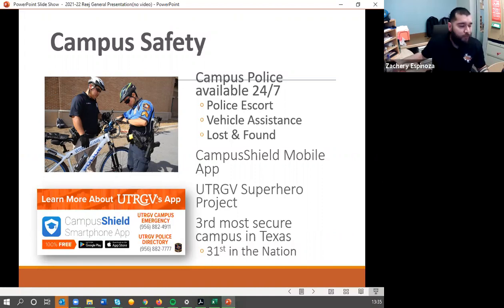This is an app free for students on your phone, and you're able to contact UTRGV police in a single swipe, right? So if you're ever in a situation where you need assistance and you have to be discreet about it, swipe right, and they'll find you in any building, any floor, any classroom, right? That's how accurate the GPS is.